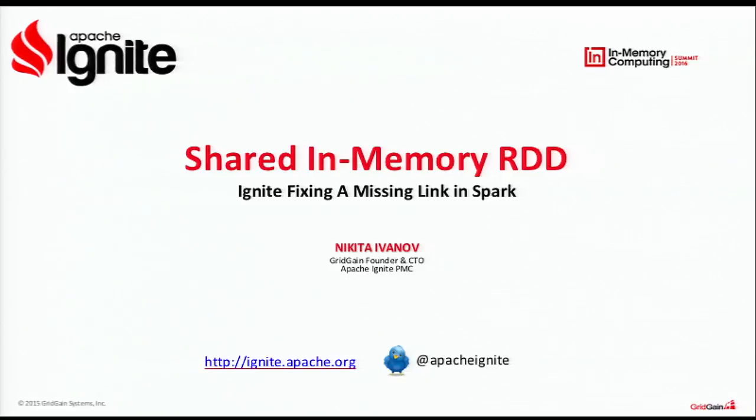A lot of our customers and users indicated this problem, and about a year ago we developed what we called in-memory shared RDD. Which is essentially a standard RDD in Spark speak that is backed by technology that's available in Ignite. So that's what I basically want to talk to you about today.